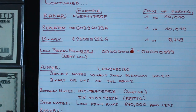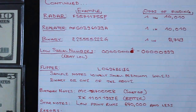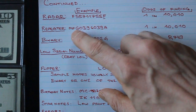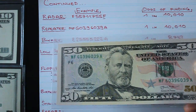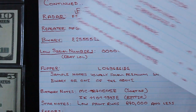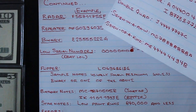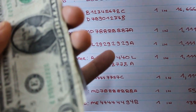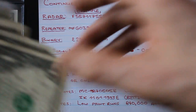The next note is a repeater. I also have one of those. Here's a repeater, and that's when the first 4 digits are the same as the next 4 digits. 6039, 6039. So that's an interesting one. Also 1 in 10,000. Like I said, radar is front to back, repeater is the same 4 digits repeated, but that radar repeater is a lot more difficult to find because the 2 digits have to be the same in the middle, and then the other 2 digits have to be the same. It's very, very difficult to find.